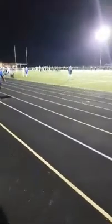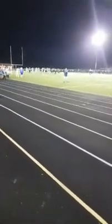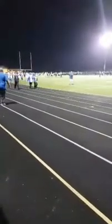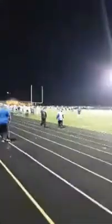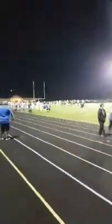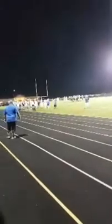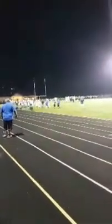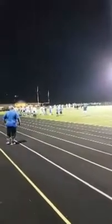And here we go, Brady Dalton returns after what looked like to be shaken up on the last series as he lines back up in shotgun here. And Dalton gives it to his running back and he barrels ahead for a gain of about 5. And it'll be about 2nd and 5.